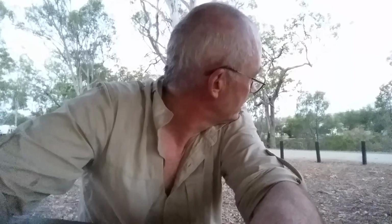It's a bit hard here because there's a creek going around it. There's not a lot of flat spots with bush. But I'll ride around and see what I can find. Alright, here I am. This is the spot I've chosen.